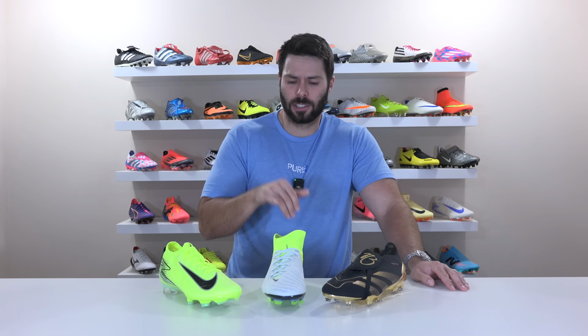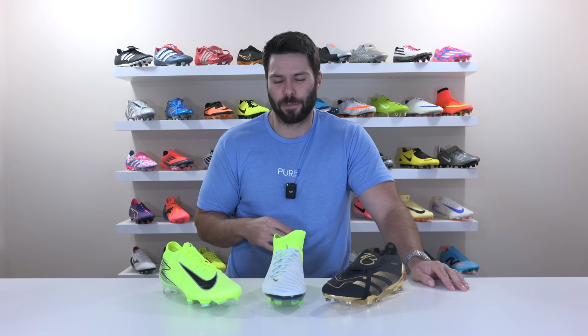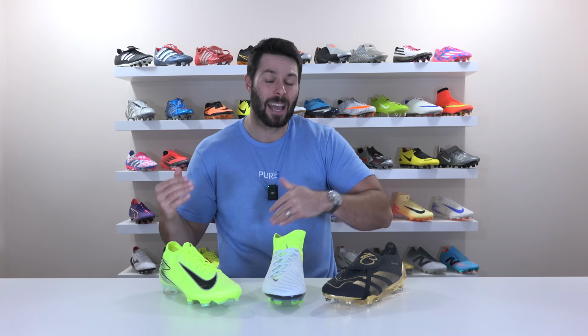Having said all that, just like all three of these players are very different from each other, so are their football boots, meaning that it would be extremely unfair for me to say that one is objectively the best, rather than telling you that I think the best one for you is very much going to depend on your own personal preferences. Because objectively, I'd argue that the Mercurial would be the best of the bunch.